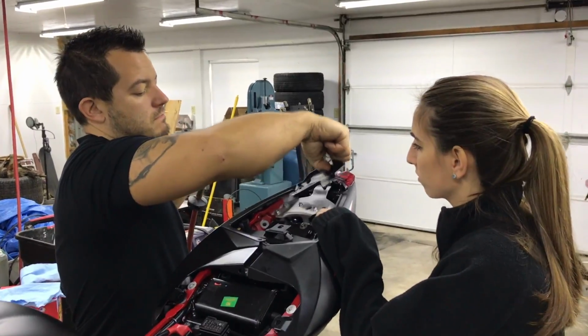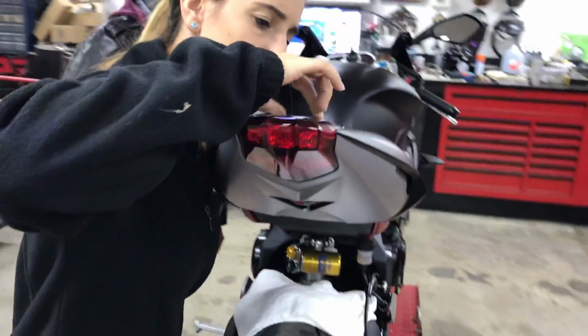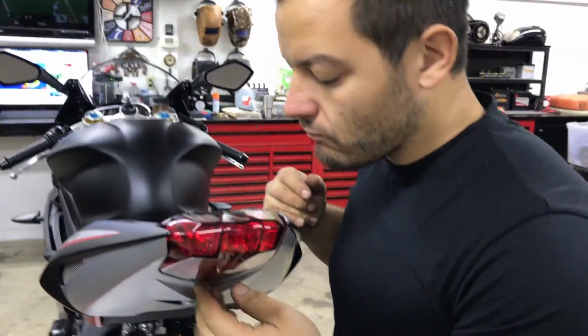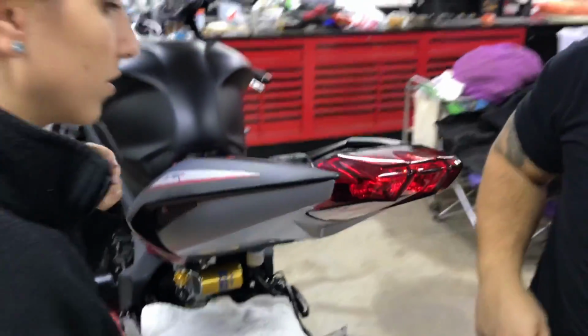All right, so the next thing we are doing is taking out the rear tail light because we're going to be putting our integrated tail light in there along with the turn signals. We might have to do some wire splicing for this, Dado. He always likes when he can get his hands dirty. So yeah, we're going to take this thing apart and get this thing out.